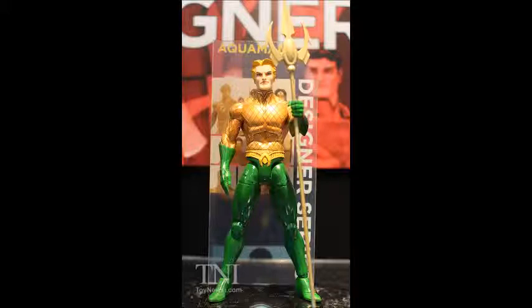Alright, so this Aquaman here. He looks like he's coming with his trident. Oh, that's a bummer. From this picture, it doesn't look like he has wrist articulation. That's a bit of a bummer, especially when he's got this trident here. I don't know if he's going to have forearm swivels or what.